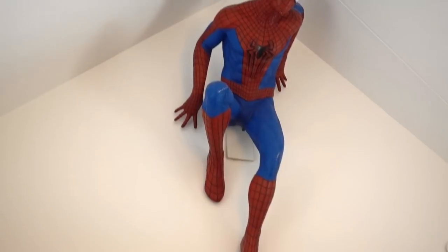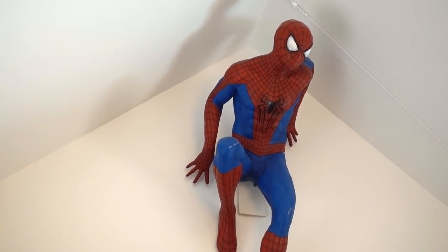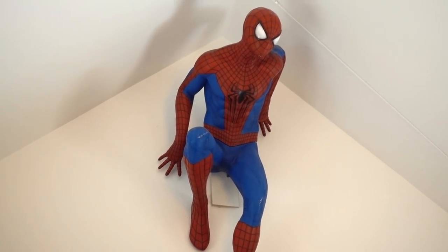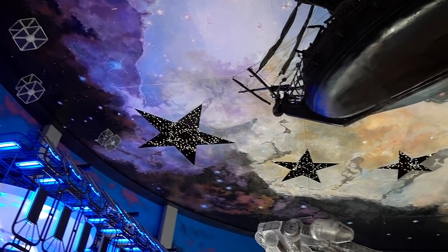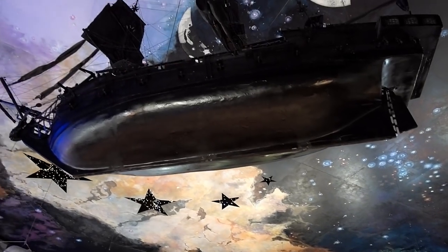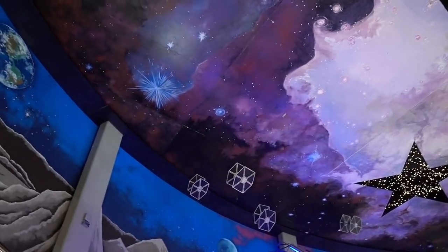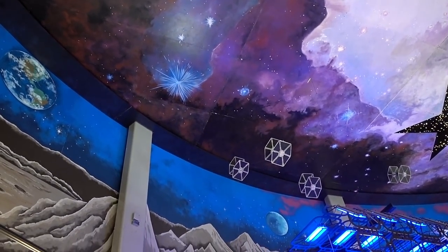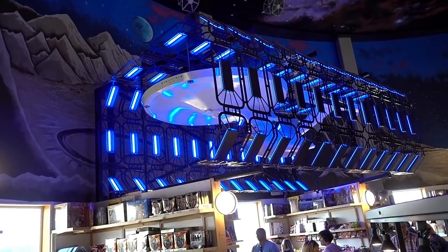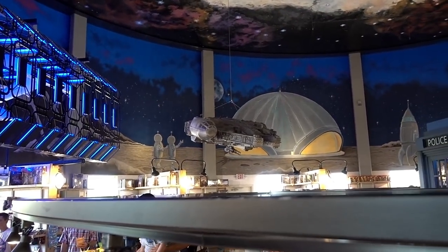Spider-Man's following me around a little bit here today. Every room I go in, there's Spider-Man watching over things, making me feel very safe and secure. They've got the space theme in this room, with the ship floating out in space, and then they kind of mix their themes a little bit with Star Wars right there, and of course, Star Trek right there. All over.